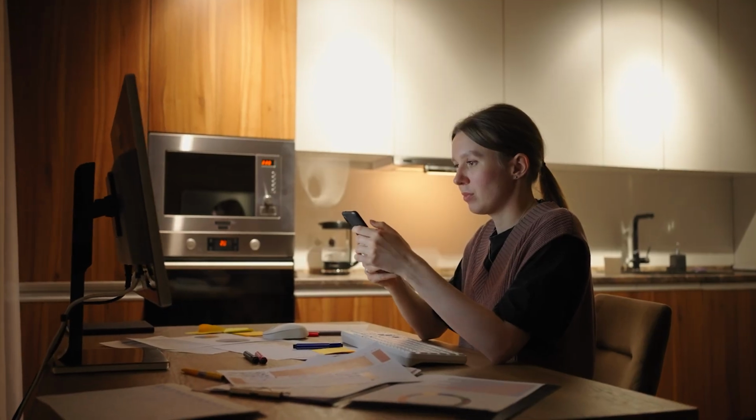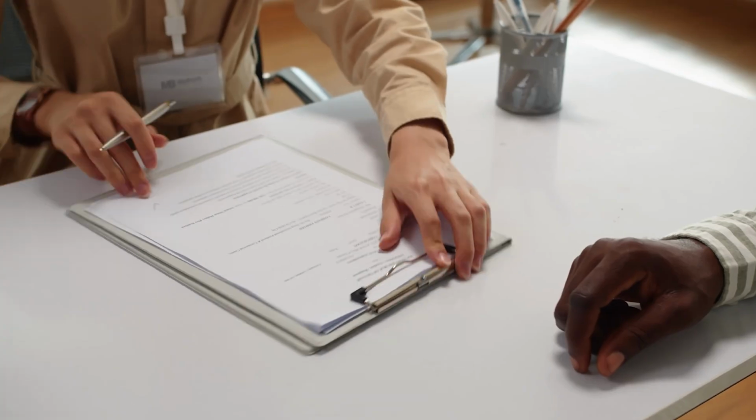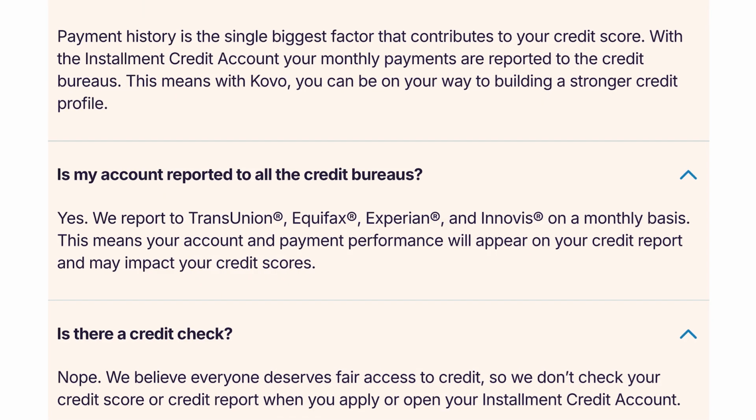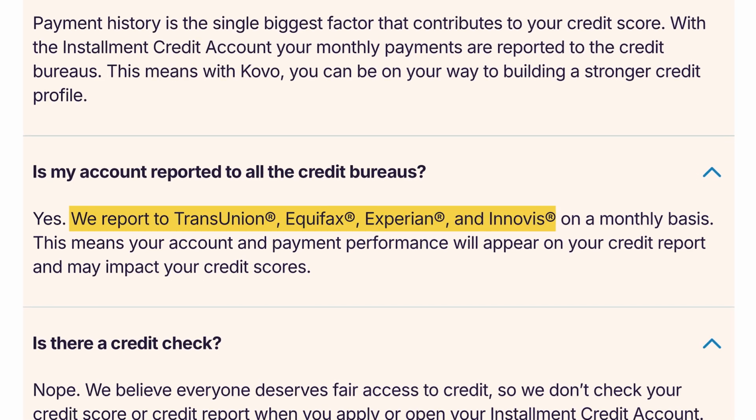Kovo is a public benefit corporation that aims to help users build credit through a simple, structured installment program. For a total cost of $240, you make monthly payments of $10 over a 24-month period. Unlike traditional credit builder loans that work like a savings account where you eventually recoup most of your money, Kovo's model is more like a subscription for educational and security services that are designed to help you improve your credit profile. Every payment you make is reported to all three major credit bureaus, Experian, Equifax, and TransUnion, as well as Innovis, ensuring that your on-time payments contribute to building a positive credit history.